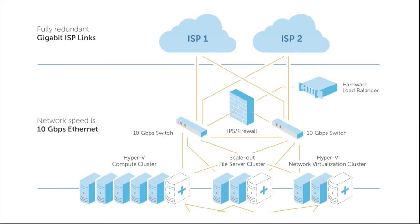Our core switches are 10 gigabit switches, and they're redundant as well. And then we get to what I would call our compute clusters, which is a number of compute nodes.